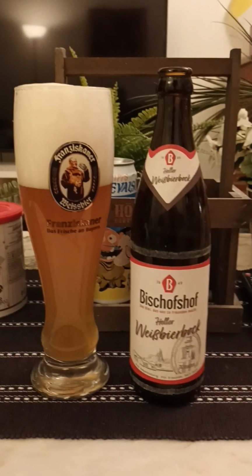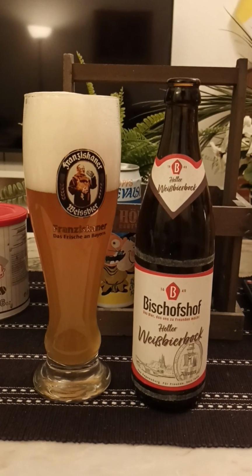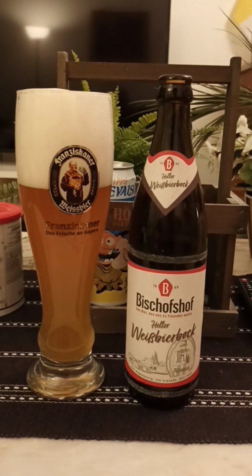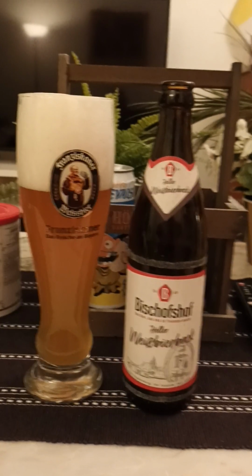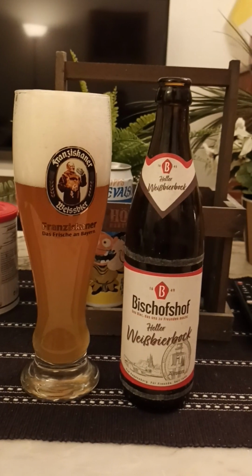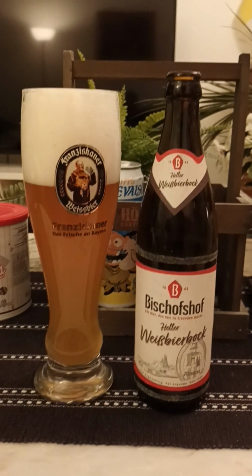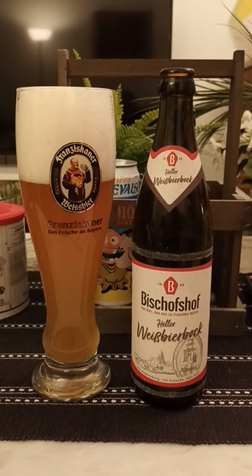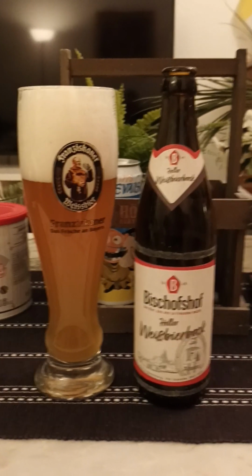Yeah, I'm definitely on the fence with this one. Doesn't really taste all that good, to be honest. Surprisingly so. As I said, I have the greatest respect for German brewing tradition, but I have not had anything from these guys before. I don't know if this is a one-off beer, a weird batch, whatever, I don't know.